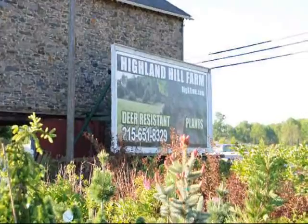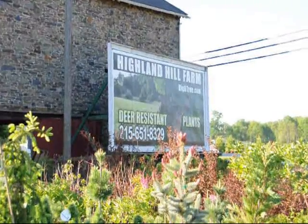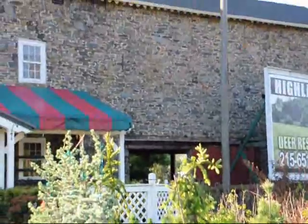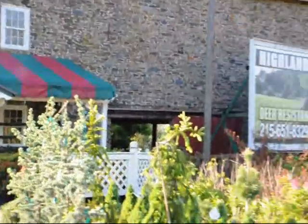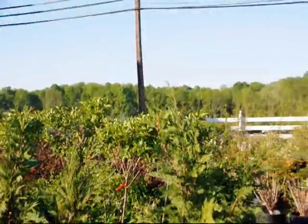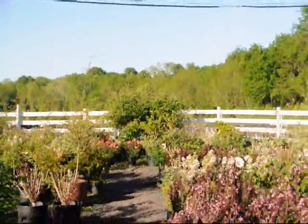We're at Highland Hill Farm on Route 313 in Fountainville, PA. We specialize in deer-resistant plants and shrubs. This is our stone barn nursery. And we have thousands of trees, plants, and shrubs for you. We grow on hundreds of acres here in Fountainville, PA.